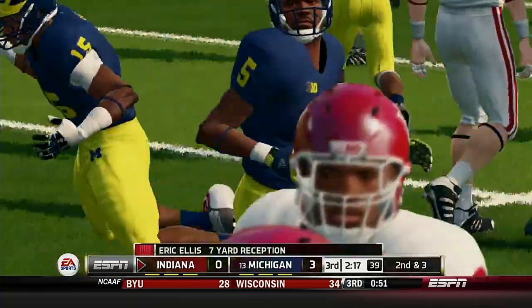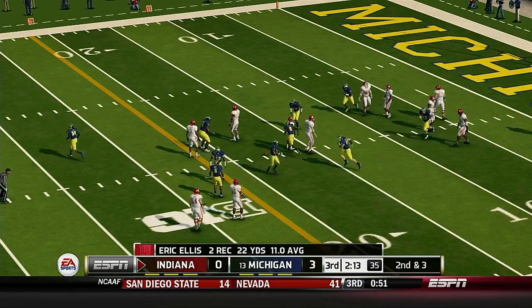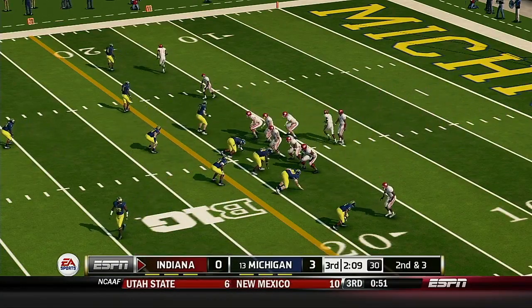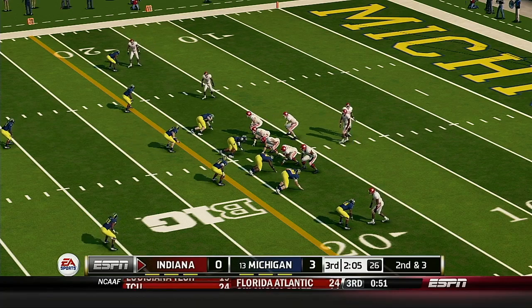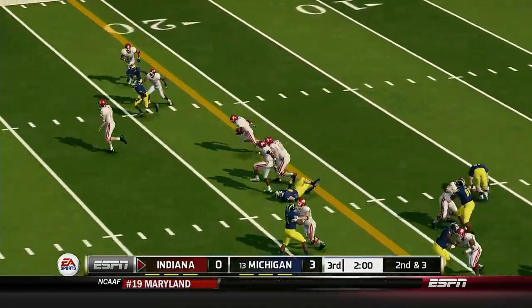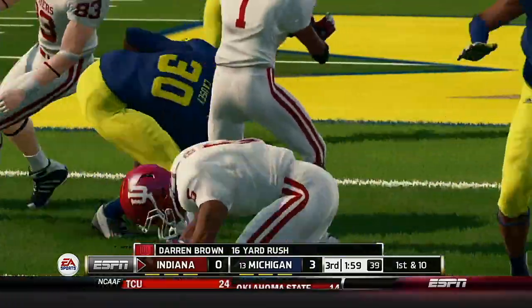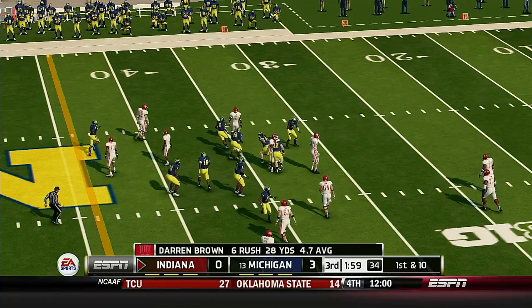And he hits him hard at the 18. Ramsey makes the tackle at the 18-yard line. That'll bring up second and 3. He gets to about the 34-yard line. That's good for a gain of 16 yards. That makes it first and 10.